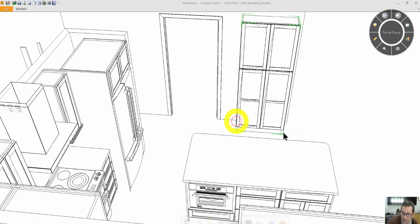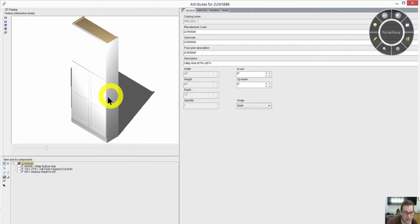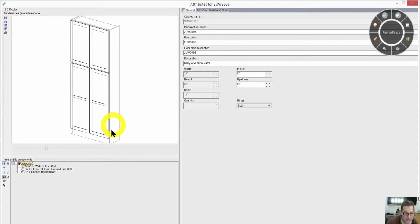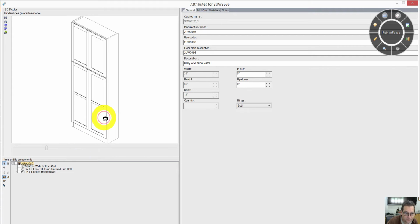And this cabinet would have adjustable shelves inside, and I've got what they call a flush toe kick to just give it a decorative look. They call it a wide bottom rail.